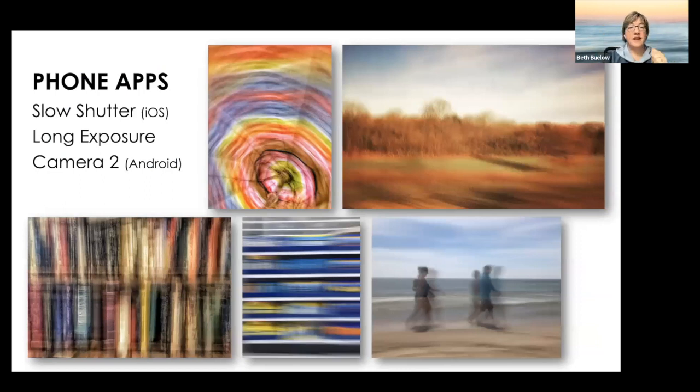Phone. Best camera is the one you have on you, right? And we can't always be carrying around our real camera. And so take a look for some apps that will give you the capacity to do ICM. I haven't checked recently, but the popular ones for iPhone, the app is called Slow Shutter. And then on Android, there's one called Long Exposure Camera 2. And I'm sure if you look in your app stores for either of those, you'll see other related apps and you can find one that works for you.